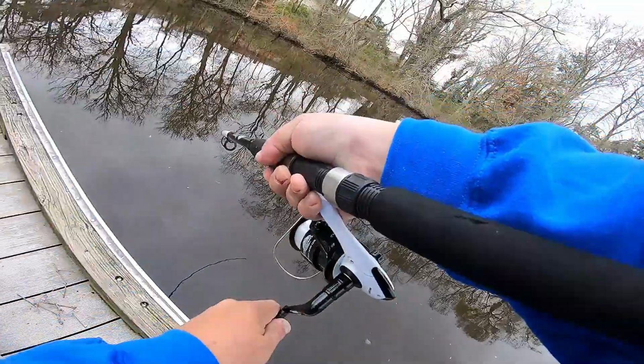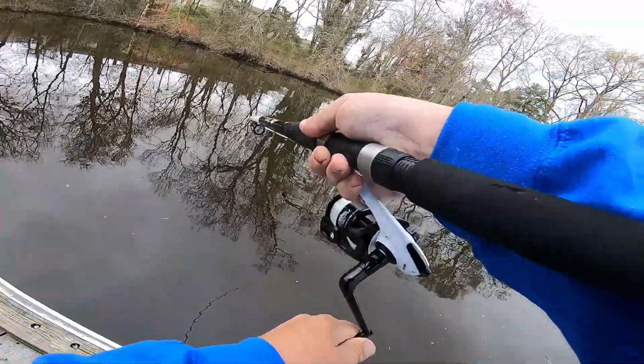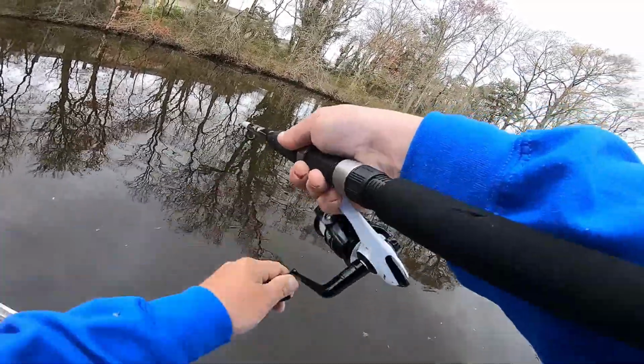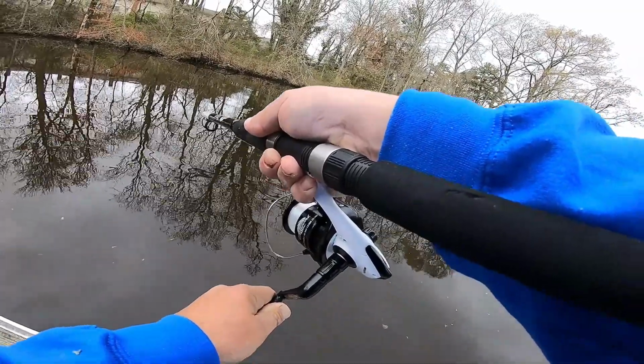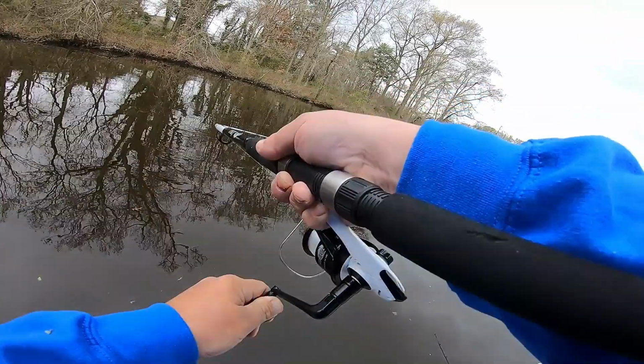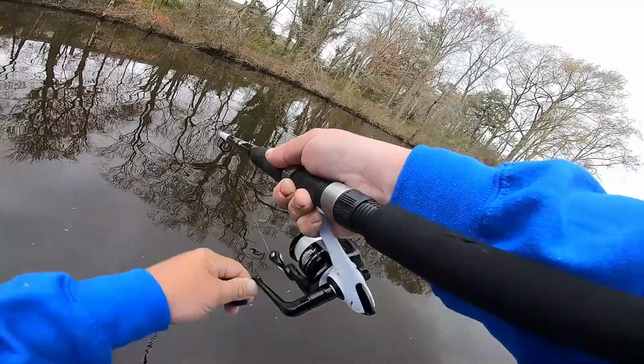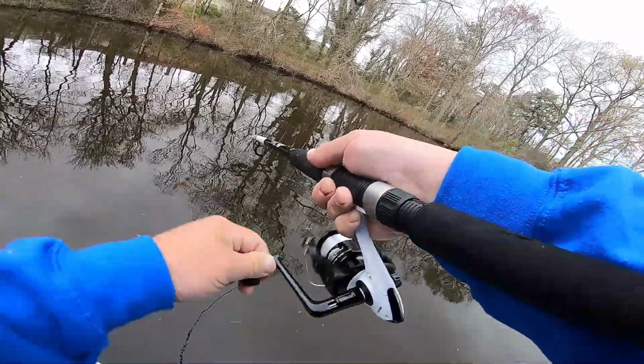Fish on, guys, fish on. Oh, it's a good one, guys. Look at the bend on the rod, guys. Oh, man, yes. All right. She's a fighter, man. Look at the line spinning all around, guys. Oh. Woo. Nice fight, guys.